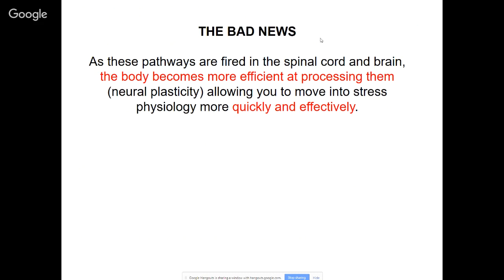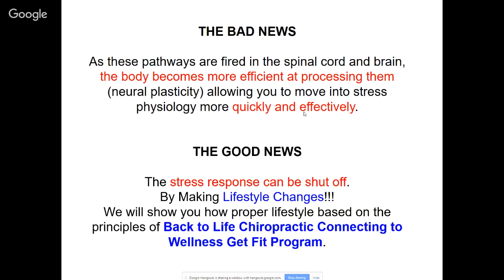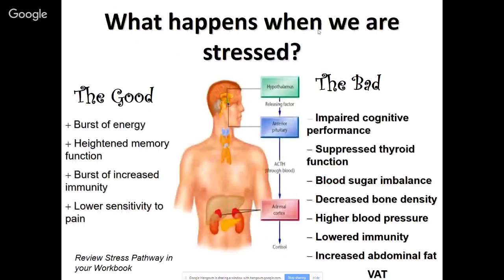Okay. The bad news is, as these pathways are fired in the spinal cord and brain, the body becomes more efficient at processing them, called neuroplasticity, allowing you to move into stress physiology more quickly and effectively. The process becomes very habitual, and it doesn't take very much to get the stress cycle going again. The good news is the stress response can be shut off by making lifestyle changes. We will show you how proper lifestyle, based on the principles of Back to Life Chiropractic connecting to wellness programs, can help you.